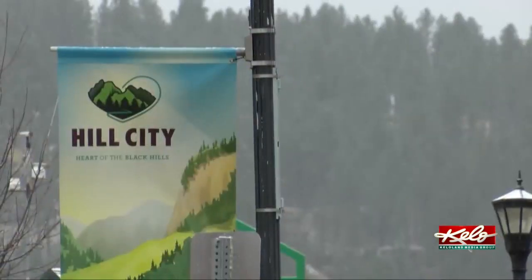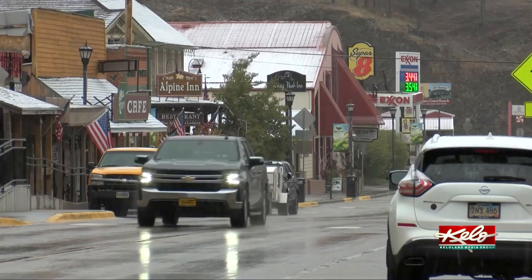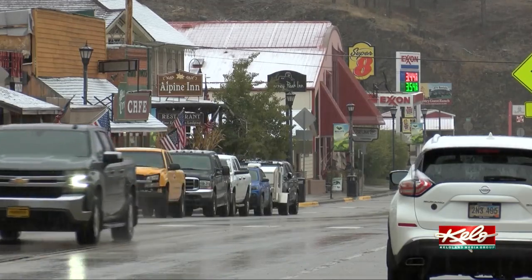When you see plow trucks out, just be mindful to stay back a little bit. It's hard for us to see behind us and stuff like that, so if you see us moving, just please give us the time to get out of your way, because we're trying to make it easy for you to get to your place.